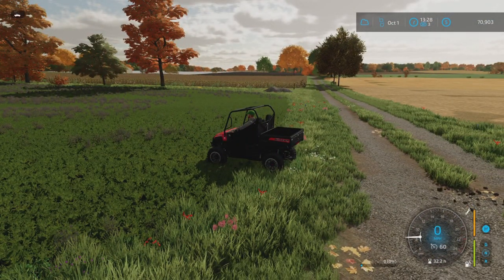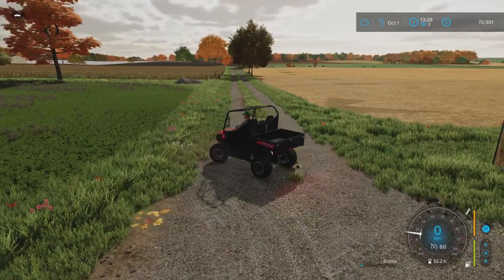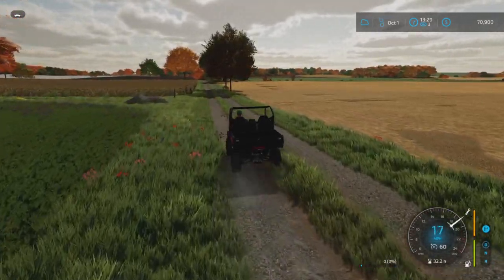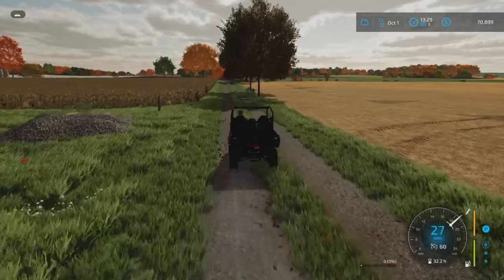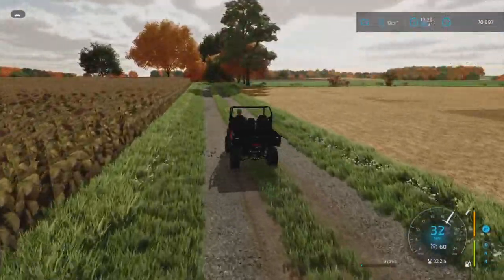Oh man, I took that corner a little fast. I had that Challenger behind me. I wanted to get out of his way. Drive your own drive. Don't worry about anybody else. Worry about yourself.